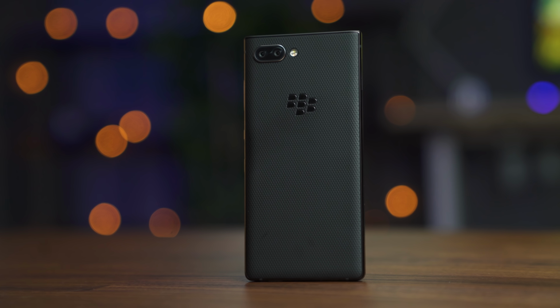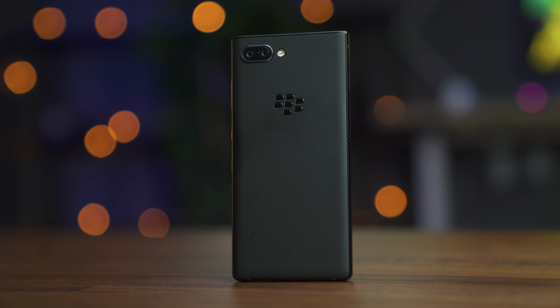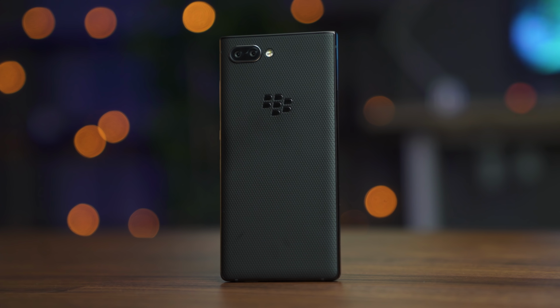So this brings me to my conclusion. The BlackBerry KEY2 has a lot of great things going for it, like battery life, decent performance, a good display, but the main issues that I'm having with this device right now is software issues. There's a lot of little problems that ruin the overall experience. And at the end of the day, this is a $650 device. I personally think you should hold off on buying this until a lot of these issues are solved first. Once they're solved, I definitely have no problem recommending this phone.